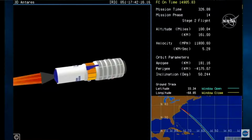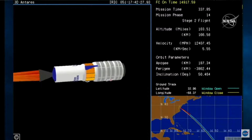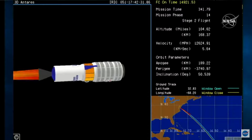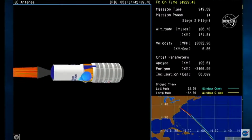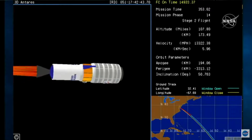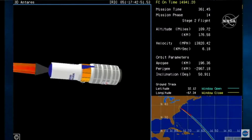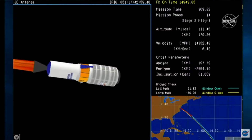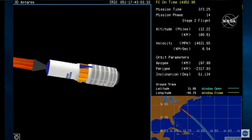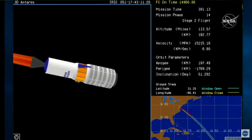Stage 2 motor pressure, nominal. Attitude nominal. Altitude is 170 kilometers, roughly 1 minute to stage 2 burnout. All stage 2 and GNC parameters continue to be nominal. 6 minutes, 15 seconds into the flight, coming up on stage 2 burnout of that solid rocket motor. That'll initiate a 2-minute coast period until second stage separation.